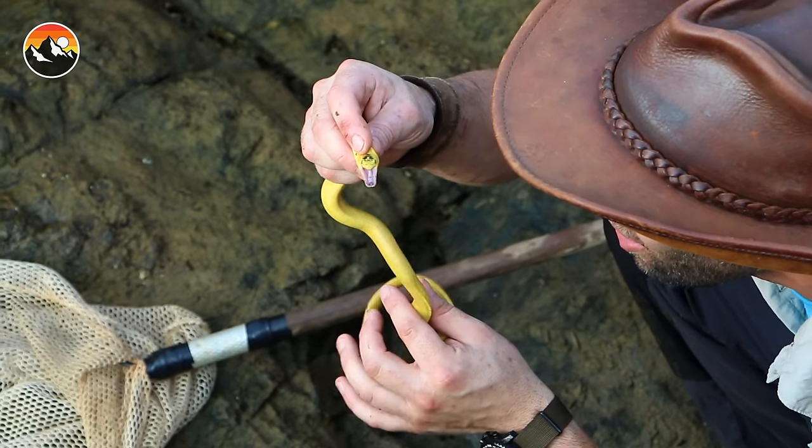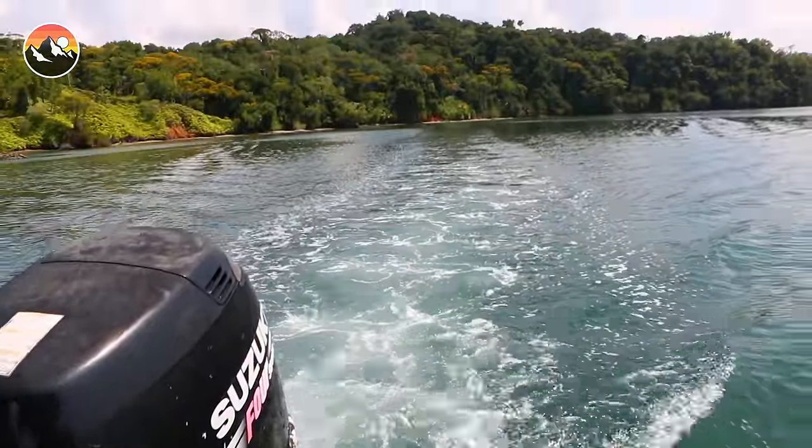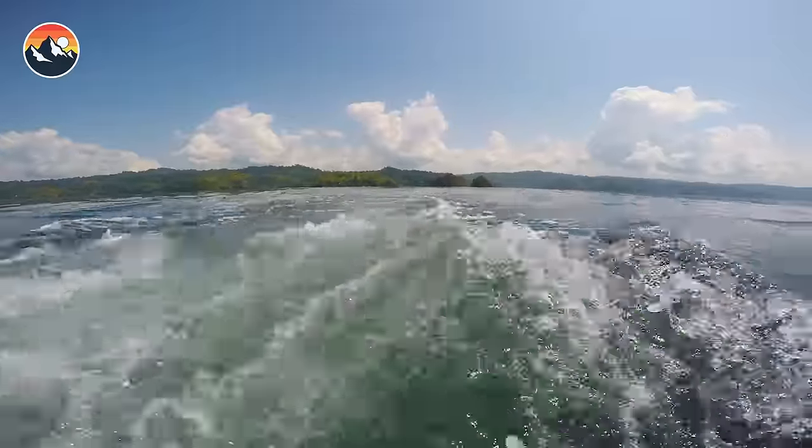Finding a sea snake near shore is incredibly rare, and this one was likely stranded. So we decided to release it further out in the ocean to ensure that it found a safe return to the wild.